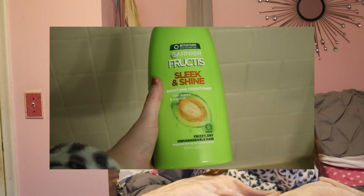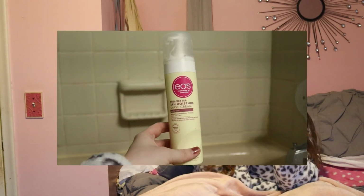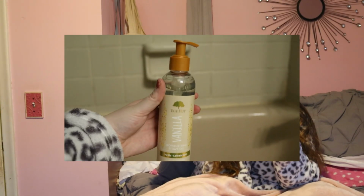I then rinse out my hair and I put conditioner in. Again, it's just the Garnier Fructis. I don't have a ton of hair damage because I've never dyed my hair and I don't really use heat on my hair, so I don't have a lot of products to combat any of those issues. And then I shave. I've been using the EOS shaving cream. It's only like $4 or $5. It smells delicious, keeps your skin really smooth. It gives you a nice smooth shave as well. I really recommend it.